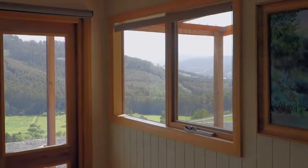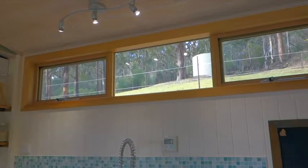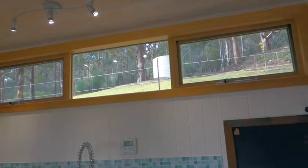One of the most important aspects of an energy efficient home is high performance windows, particularly in a cold climate like Tasmania. So we invested in custom built timber windows with double glazing, argon filled and low E coating.